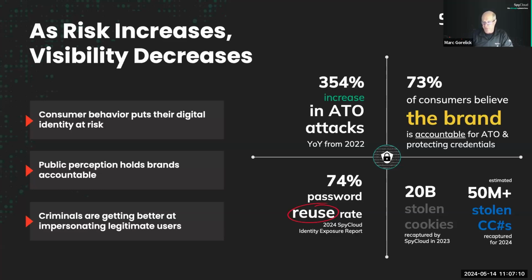So if someone gets exposed, they don't blame themselves, even though they ought to. Instead, they're more likely to blame the operators of the website that their identity was stolen on or used on, one or the other. We have a tremendous number of assets that we capture every day. We're publishing new records. And last year, we recovered over 20 billion stolen cookies. And this year, and it's only May, we've already recovered 50 million stolen credit card numbers. And we can take advantage of both of those to ensure that your consumers' information hasn't been exposed.